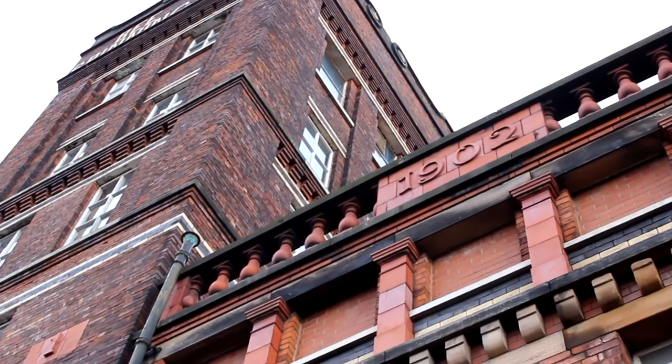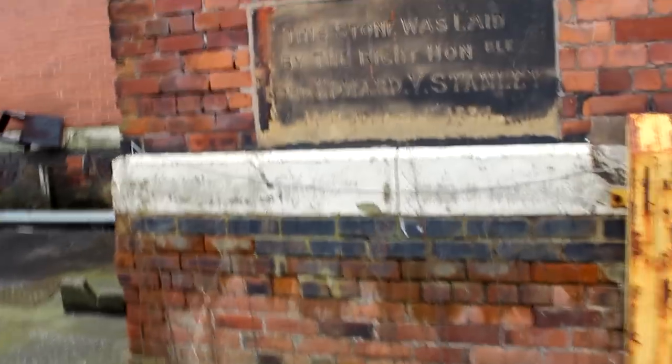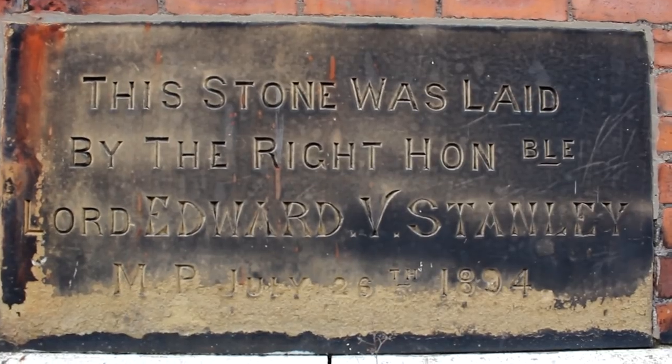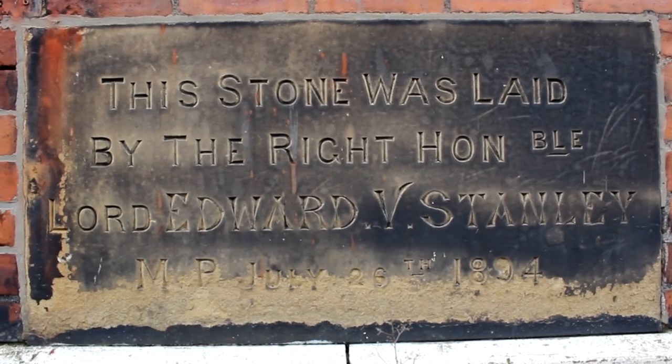Yeah, there's that inner section. You can actually see the old sign there. 1902. Mint. Oh, look at that, guys, we've got the foundation stone. Now that is pretty cool, man. Look at that. The stone was laid by the Right Honourable Lord Edward V. Stanley, MP, July the 26th, 1894. Mint. So I think there's your definitive proof. The age of this old cafe. Quality.